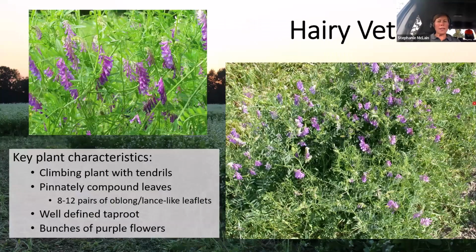The next plant that we have here is hairy vetch. Again, another climbing plant with tendrils. It has the pinnately compound leaves, so they're leaves opposite of each other, but they're very oblong, narrow leaves or leaflets. And then the purple flowers. So those are the things that I try to use to identify the plant.